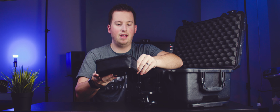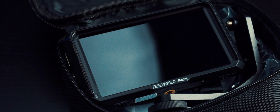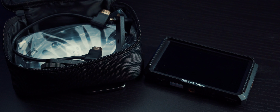Currently in here right now, I have my FeelWorld monitor in its little case. As you guys may have seen, my current HDMI output on the Pocket 4K is not working. I'll leave a card to that video if you want to see what happened. So this currently isn't on the camera, but here's my little 5-inch monitor, which came in this awesome little case with all of its bracket mounting and accessories all in here.